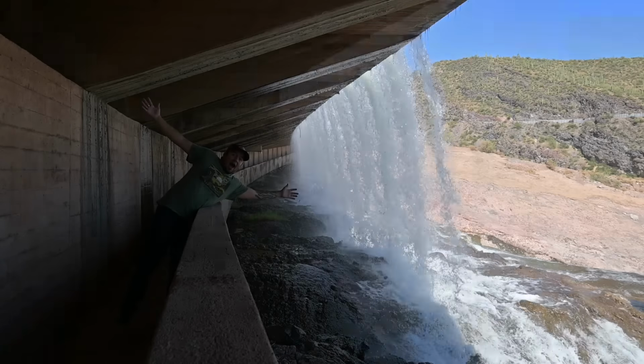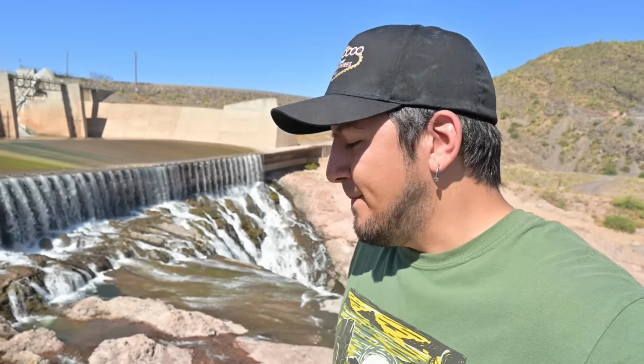I think this just became my all-new favorite dam in Arizona, mainly because you can walk underneath it and you can kind of get a little wet, which is amazing when it's a hot day like today. Hoover Dam, Glen Canyon Dam, Roosevelt Dam, those are cool too, but this one, I think, takes the cake. Oh, check it out, some dude's driving across it.